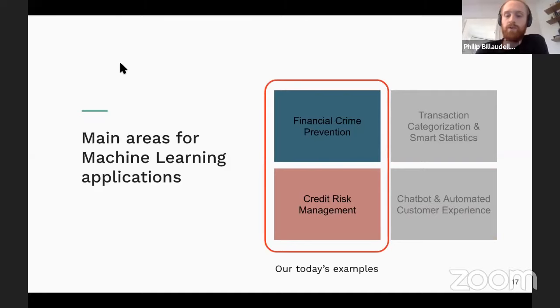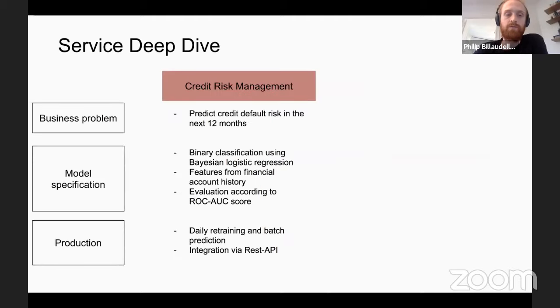So in today's talk, we're going to focus more on these first two examples and what challenges they have brought us in the past. Just before we go into the structure that follows, quickly, how do we do credit risk management? One of the most important applications is that we predict the credit risk default, so the probability a user will not pay back their loan or will pay back their loan over the next 12 months.